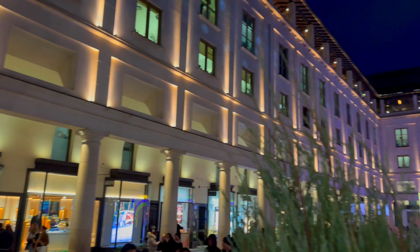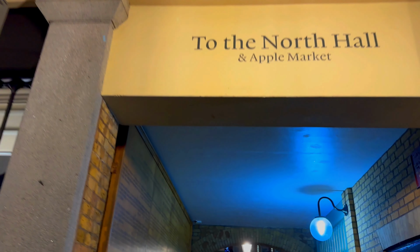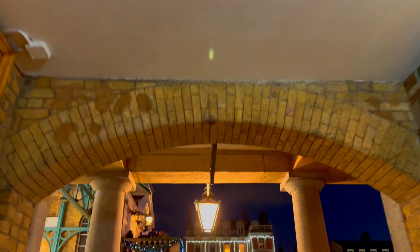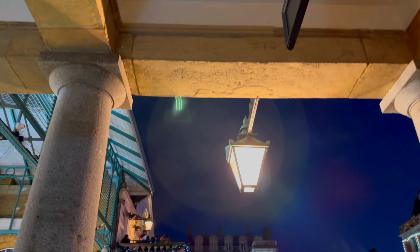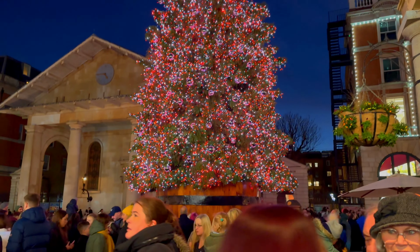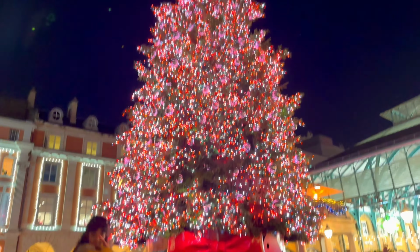They have a pop-up store this time for Dolce and Gabbana. Let's go through this way now to where the apple market and the huge Christmas tree is. This iconic Christmas tree of Covent Garden is 60 feet high. Just see how humongous and beautiful it looks.